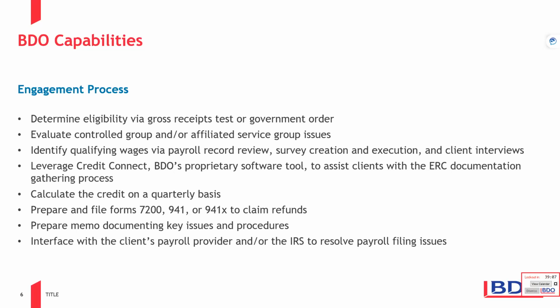We've also been assisting with preparing the Form 7200, quarterly 941s originally, along with amended 941 returns to claim refunds. One of the key areas that we're helping the most is in documenting these processes and procedures, including the eligibility tests. The landscape for taking advantage of the employee retention credit is likely very high. So having adequate documentation and support available, should these ever be challenged by the Internal Revenue Service, is something that is a key issue for a lot of taxpayers. So we're working with companies in reviewing governmental orders, ensuring that we're appropriately including all members in the gross receipts test and documenting that, just so they have that adequate support should this ever be challenged.